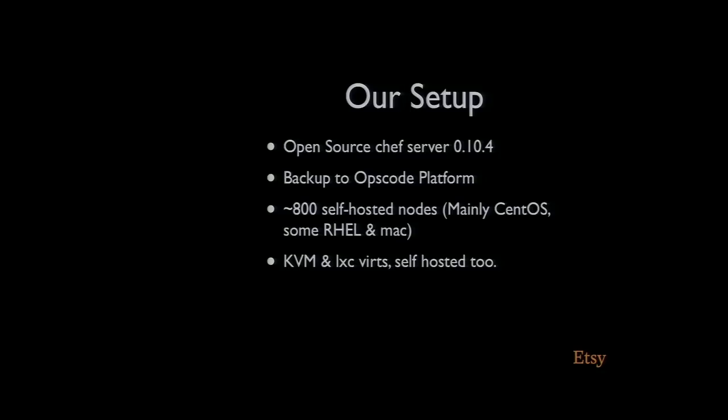So I'm not going to touch very much on, for example, EC2, Rackspace Cloud, that kind of stuff, mainly because we don't really use it that much. Going back to what I said about there being no panacea, everyone uses Chef differently, so this is where I'm coming from. Another critical thing about our particular use of Chef is a point everyone should be doing, which is never testing in production.